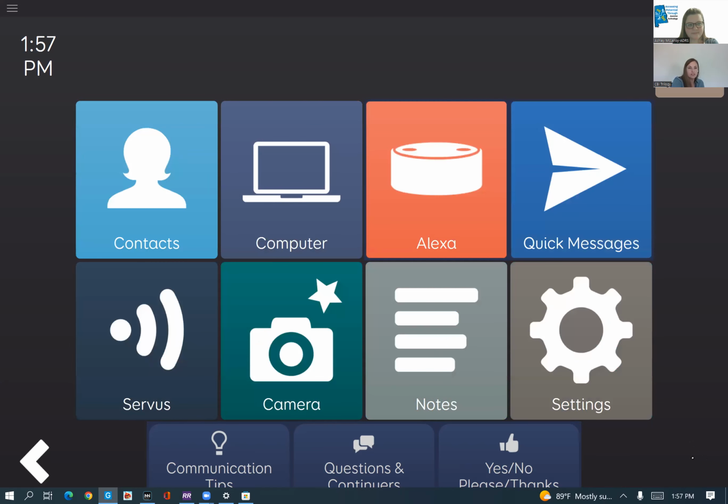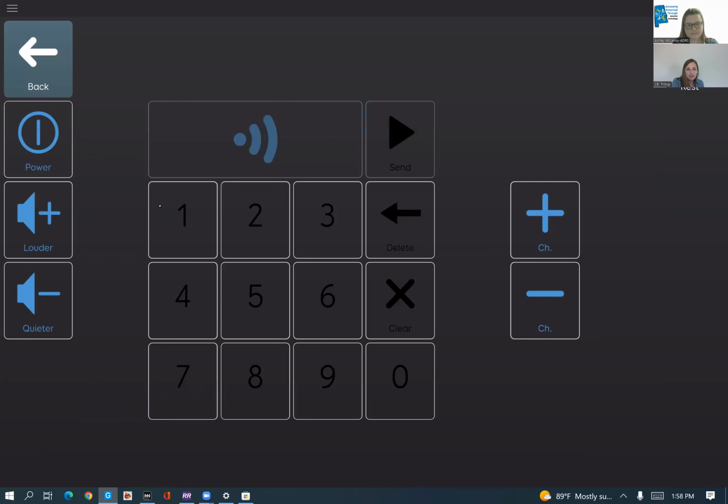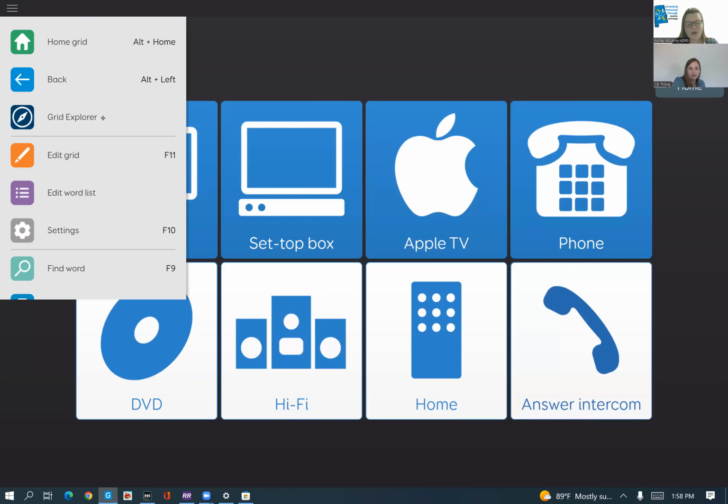So if we're going to do this now to program our remote, you're going to go into this service. That's going to be the environmental controls. And then you're going to go into, oh, I picked the wrong one because this one's kind of with that color.